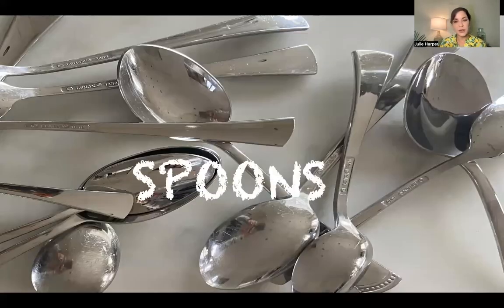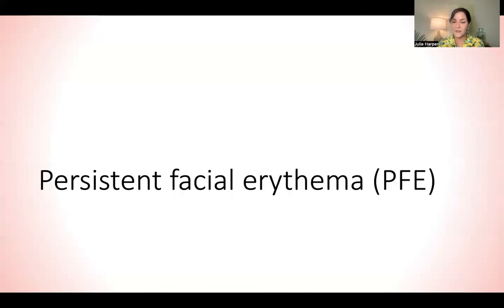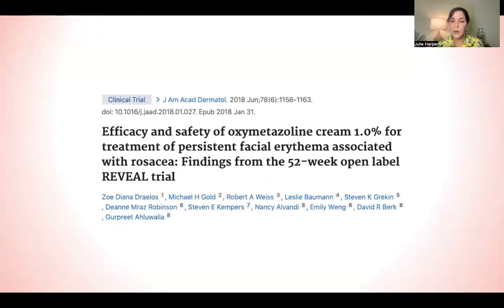Okay, here are the spoons. Oh, you can see my hands there in the bottom with my phone, trying to take a picture of these spoons. So persistent facial erythema. Now we're not talking about bumps anymore. We are talking about products FDA approved for persistent background erythema. One of those is oxymetazoline.